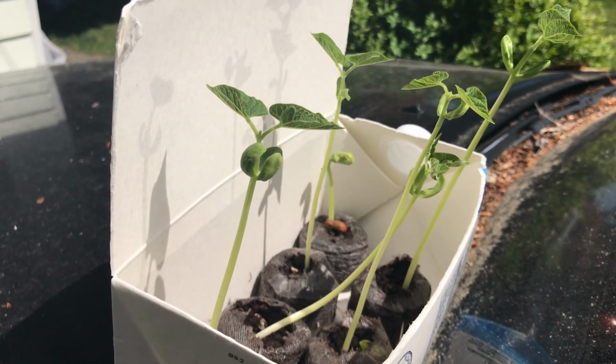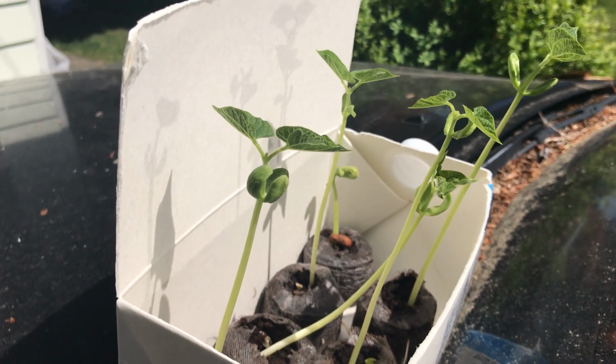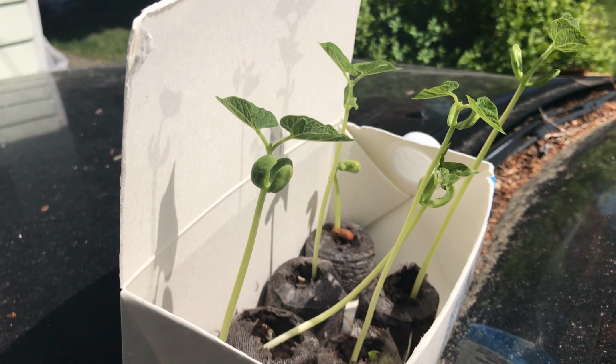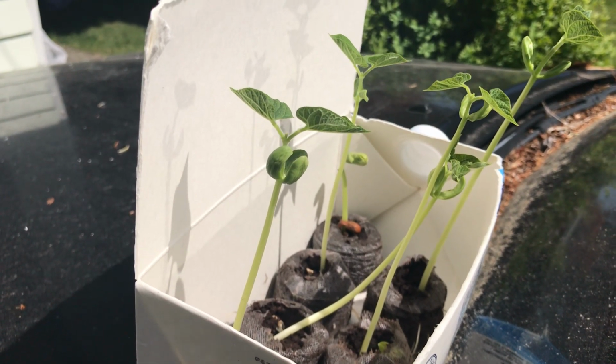Of course, I do have seed starting trays and other things as you've seen before, but I usually run out of those, and I haven't bothered to invest any more dollars into those. So that's kind of where I'm at right now. I just save whatever I have and use that as my seed starting trays.